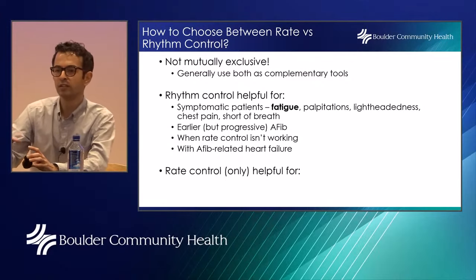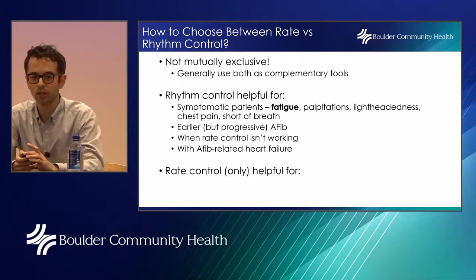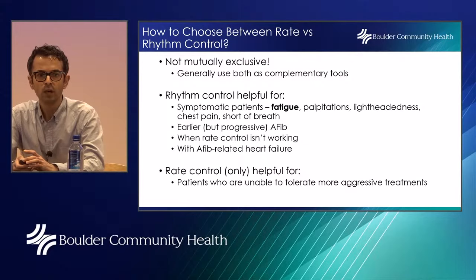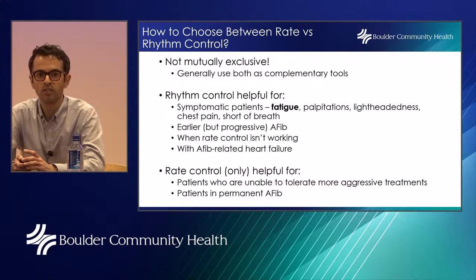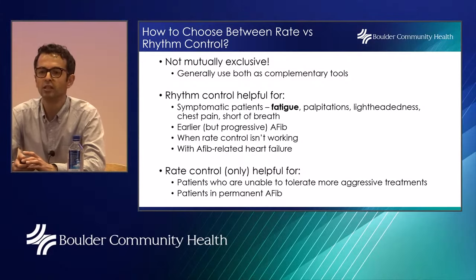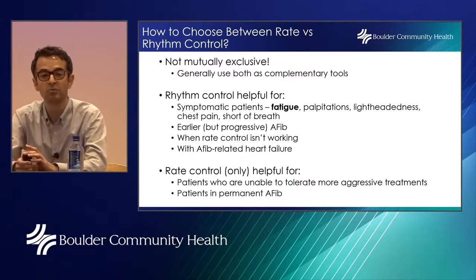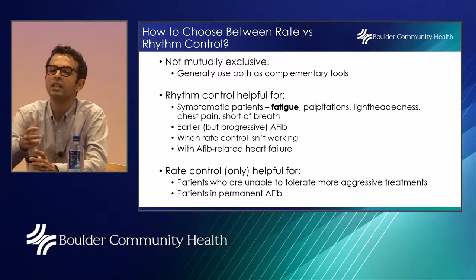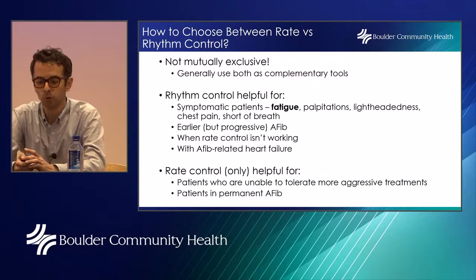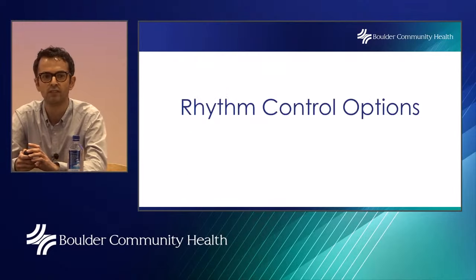Now, choosing rate control only, as in choosing not to pursue rhythm control for a patient, in which situation is that helpful? Well, patients who are unable to tolerate some of these more aggressive rhythm control therapies that we have to offer, or patients in permanent atrial fibrillation, patients who have been in AFib for potentially years, or sometimes somebody comes to see me and they've been in AFib for decades. At that point, that remodeling has had a chance to take hold to the point where we are unlikely to be able to really do anything meaningful for that AFib.